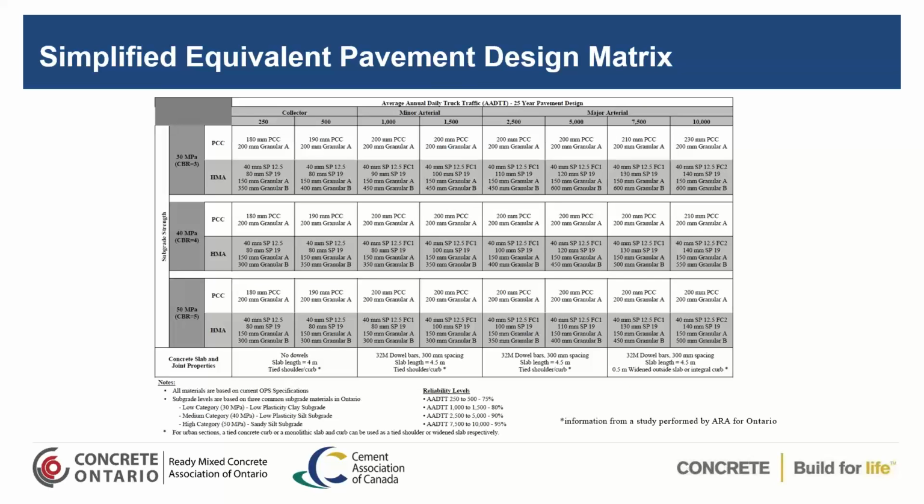Another thing that you can use for a quick reference is that the Cement Association of Canada hired ARA to do an equivalent pavement design process, where they looked at different strengths of the subgrades, values of 30, 40, and 50 MPa, and then different levels of truck traffic on the pavement, to develop what the Portland cement concrete pavement design should be and what the hot mix asphalt design should be. So this gives you a rough guide: if you're looking at doing an asphalt design, you can look in this table and get a rough estimate of what your concrete pavement design should be.